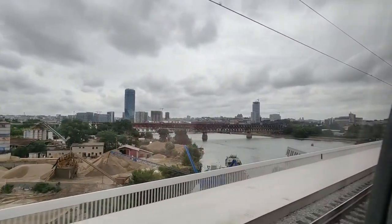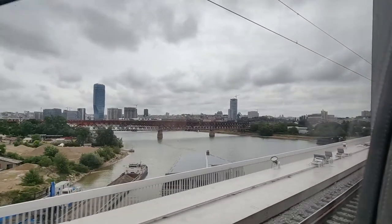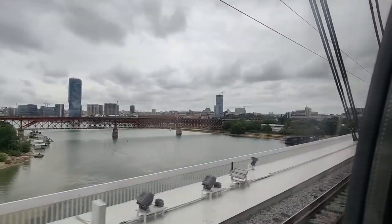Sljedeća stanica. Next station. Beograd Center.